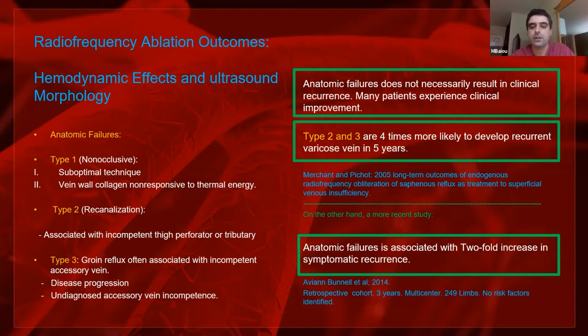Those findings were confirmed by a recent study by Avian and Banel in 2014, who looked at 249 limbs in a multi-center setting, and also found out that anatomical failures are associated with twofold increase in symptomatic recurrence in the long term. There were no risk factors identified.